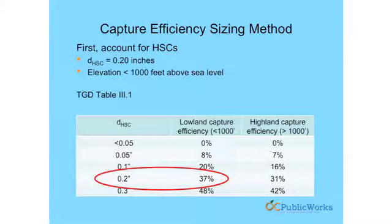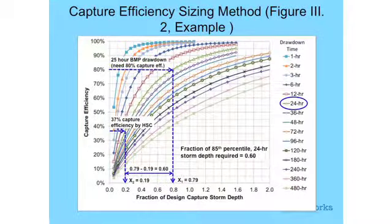So the first thing we're going to do is go to this table and say, well, I have 0.2 of an inch of hydrologic source control. What does that correspond to in terms of a capture efficiency? And that corresponds to 37% capture efficiency. So we can start there. Now we know we have a 25-hour drawdown, so we'll go to the 24-hour curve. That's almost exactly the same as 25.